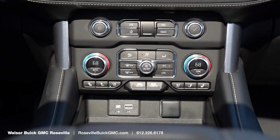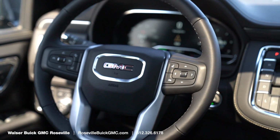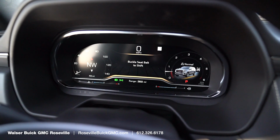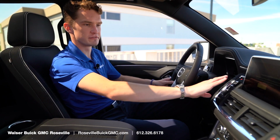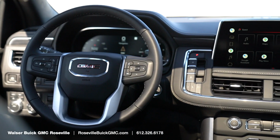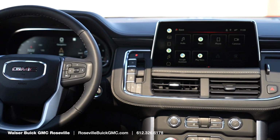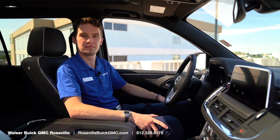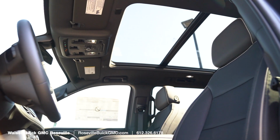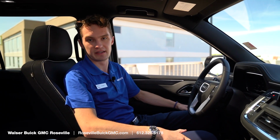Heated and cooled seats, heated steering wheel. Now for 2022, you are getting the digital driver's information center, full screen for your gauges, and of course your full screen here. Getting into the different features that are available on this 2022 Yukon XL, there's a lot of things that were actually not available on the previous generations. For the first time, you're getting a full panoramic roof with an electric shade, and this portion actually opens all the way up. Really nice to have that. Lets a lot of light into the cabin.